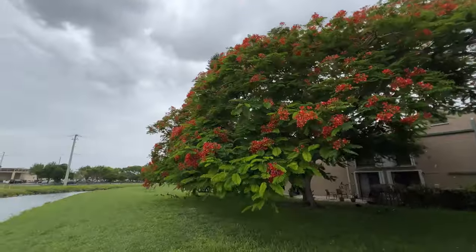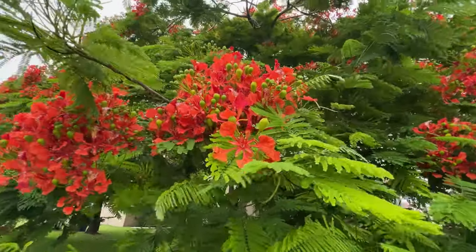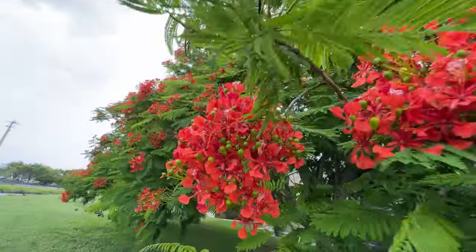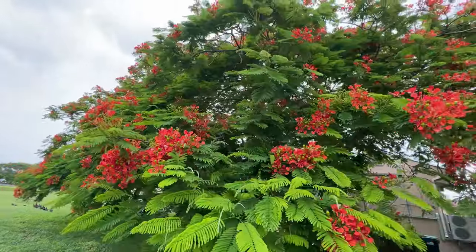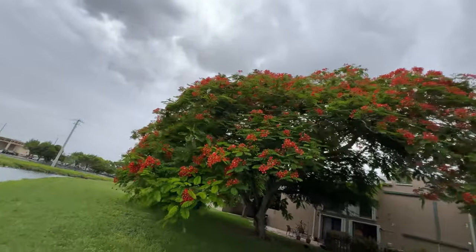That right there is the national tree of Puerto Rico. Look at these beautiful color flowers. But yeah, when you're driving down the streets, you see these beautifully bright orange, almost reddish color flowers. That is the official tree of Puerto Rico. And I only know that because I am married to a Puerto Rican. And every time we drive by one, she lets me know.